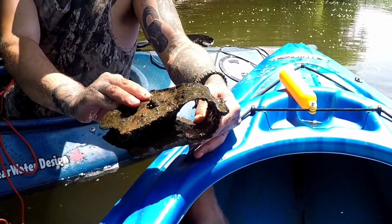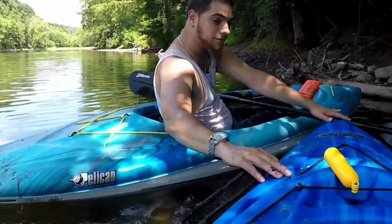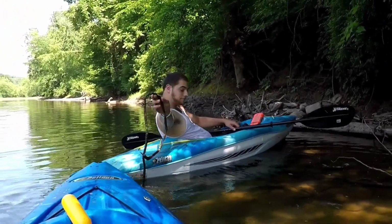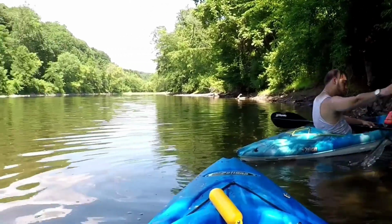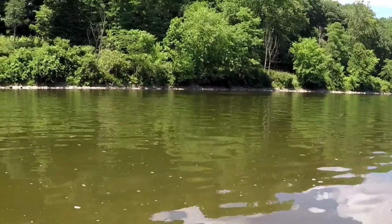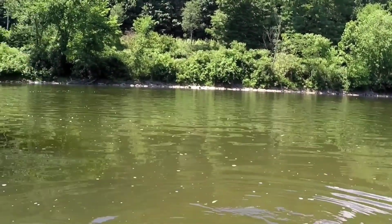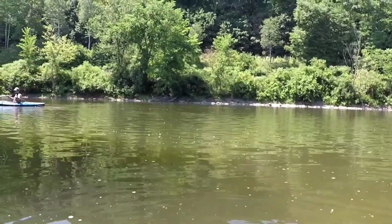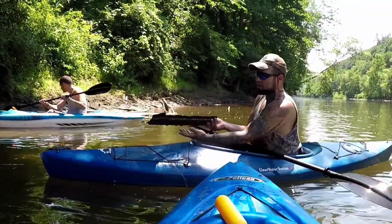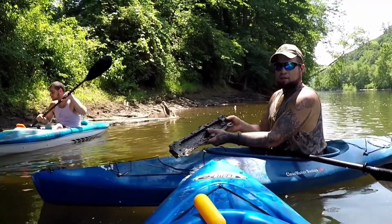I'm just dragging the magnet along. What'd you find? Electrical cord. Eyes only fine. Yeah, eyes only. Saw it laying in the river. Here's a piece Earl spotted. I was able to reach down and grab it without tipping over. There's a lot in here. All right, keep looking.